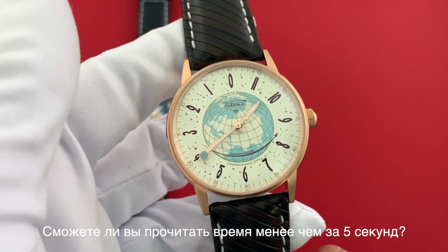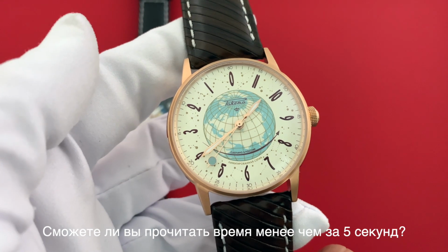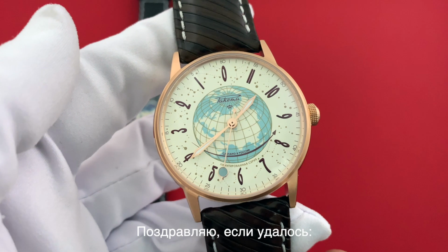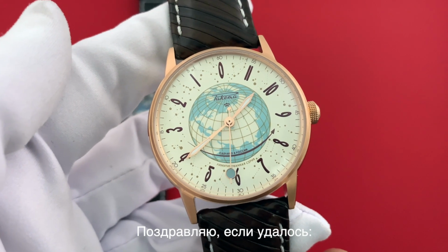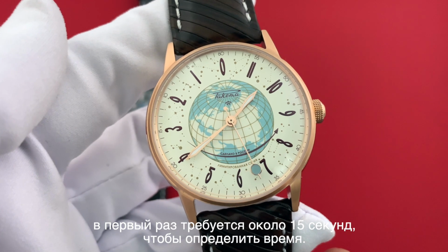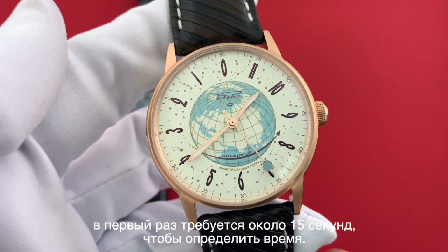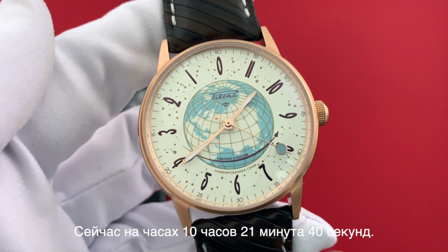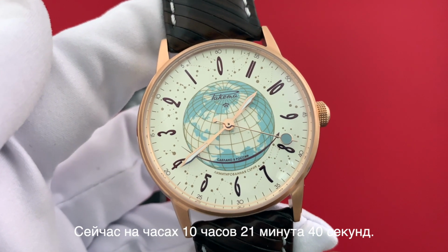Can you read the time on this watch in less than 5 seconds? Well, congratulations if you can. If you can't, don't worry. When they see this watch for the first time, it takes people approximately 15 seconds to find the correct time, which is now 10 hours, 21 minutes, and 40 seconds.